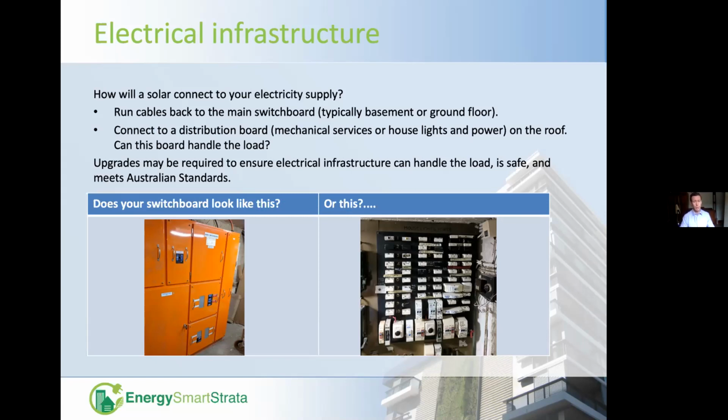We don't need to be experts on this, but when we talk to solar installers, we want to say, hey, we're interested in solar. We're aware our building's 40, 50 years old. The wiring maybe isn't quite as good as some buildings, and we want to make sure that they address that in their quotes. Another thing with electrical infrastructure we need to be aware of is you need to replace your electricity meter when you install solar. So you need to have a smart meter which is capable of measuring import and export electricity.